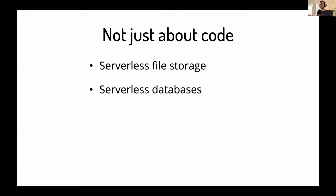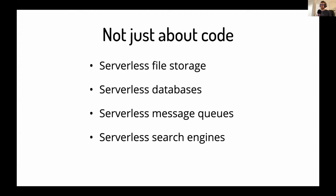You have more and more databases like this popping up. You can have serverless message queues. Instead of setting up RabbitMQ on a server, you could pay for Amazon SQS or similar services and just start using it. Same with search engines. Instead of setting up Elasticsearch on your server, you could pay for Algolia and just use it. You don't have to worry about the infrastructure level. You have many, many more serverless services. So serverless is a very wide term, and it includes not just function as a service, which we'll see, but it includes a lot of things where basically we do less server stuff.